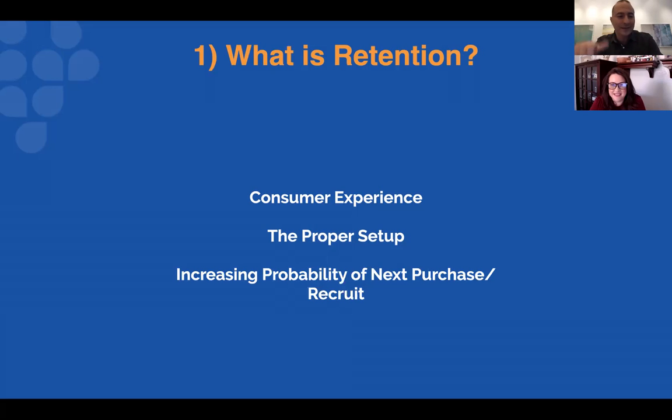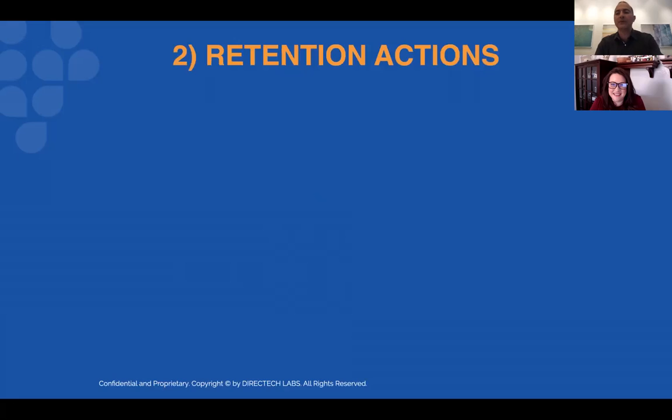So let's drill down. Let's get a little bit more concrete. What actionable advice would you give people in the industry who want to do more on the retention side? What could they start doing now and see the results in the short and medium term?